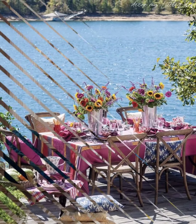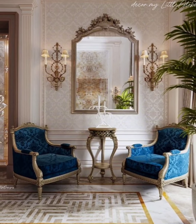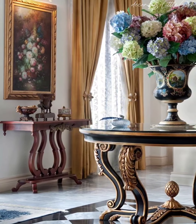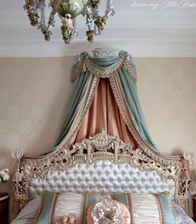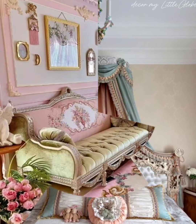Learn the art of infusing French elements into diverse design style. Whether you prefer a modern, minimalist approach or a fusion with other aesthetics, we will explore how to maintain the timeless elegance of French design while adapting to different tastes.